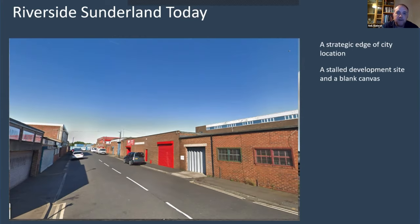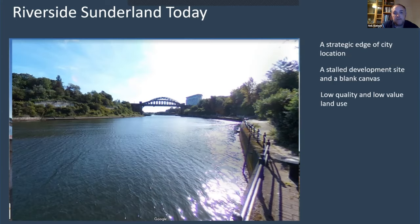This image just gives an idea of some of the low quality and low value land uses that sit within the boundaries of Riverside Sunderland, and something that we're really trying to reverse and drive something more aspirational. You saw some of the earlier images, the importance and the activity of the river. Most riverside cities around the world are built around the river. It's a hub of activity. We have some dramatic scenery, a fantastic riverside location, but the site and the city has really turned its back on it, and that's something that Riverside Sunderland is really trying to reverse.